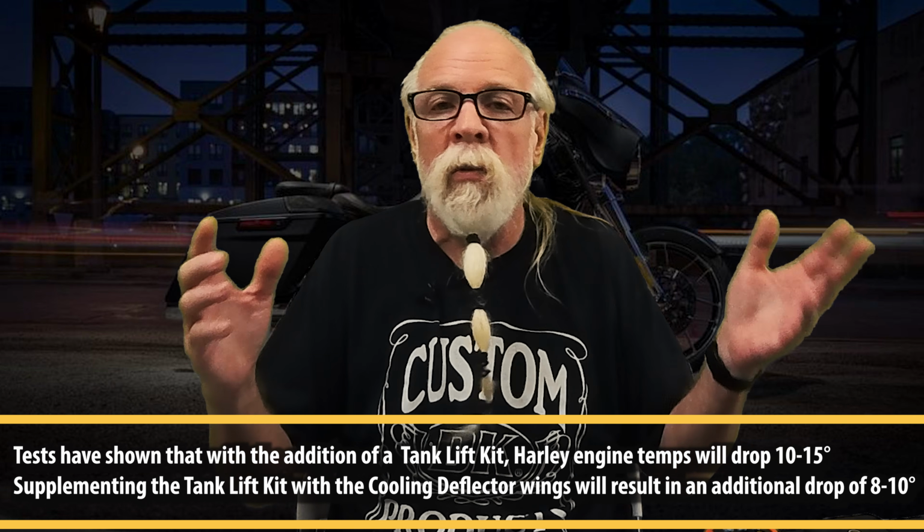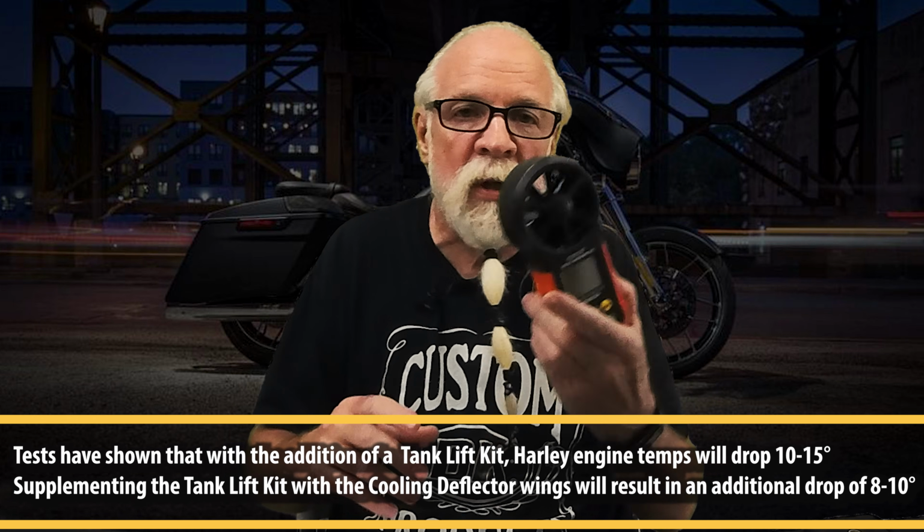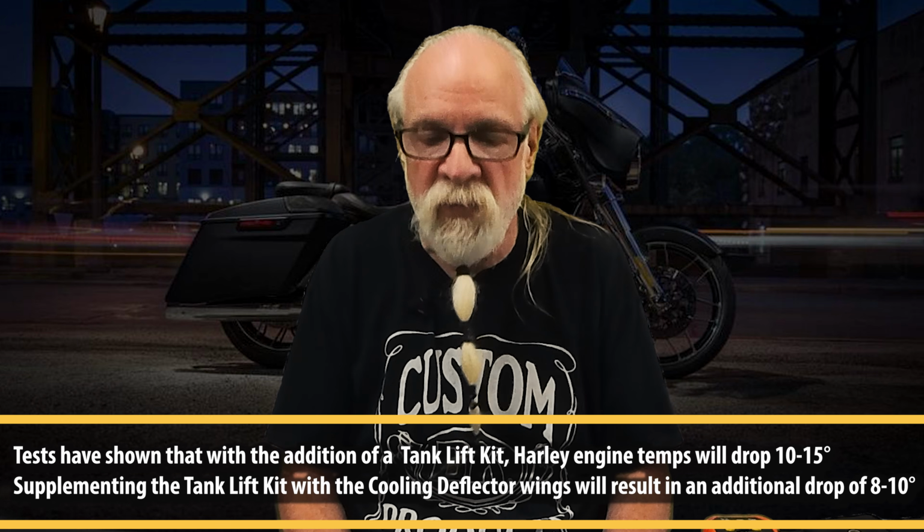So that's the testing for today. We thought it would be really interesting to show you that. We were curious to see it. We knew what the temperature results were. We did not know wind speed. And so by using this anemometer, we were able to measure that wind speed. We're sharing it with you in this video.